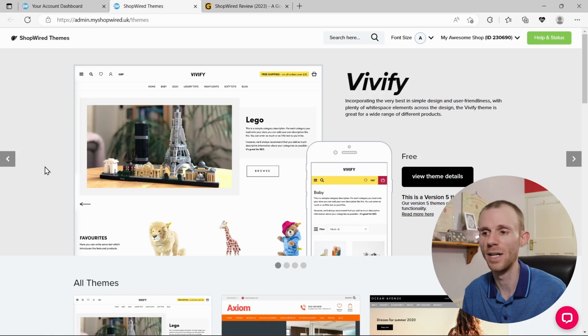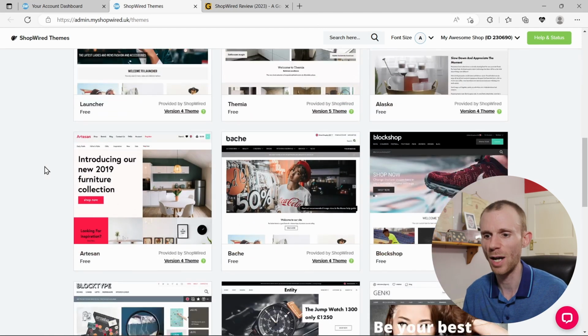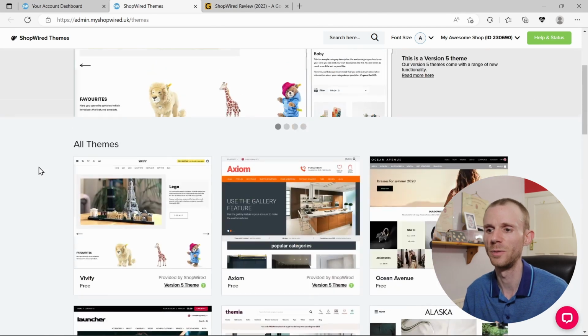This is taking a little bit of time, but they are constantly working on this and adding more of the version 4 themes into the version 5 framework. So you're going to be able to customize more of these really well-designed themes using the new framework. It's an ongoing process, but one that hopefully they should complete quite soon.